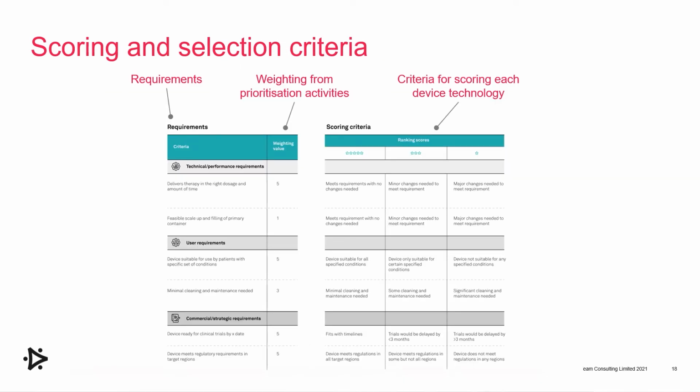So to take things a step further after the workshop, we can define some criteria which we're going to score and assess the device technologies against later on. And we can do this in a number of ways. So one route is to firstly assign a weighting value to each requirement to define its importance. We can then define some ranking scores and ranking criteria to assess the technologies against. This can be quite a detailed process, and we may not need to do it in all cases, but it will help to ensure that the technologies are assessed fairly and equally when we come to it.